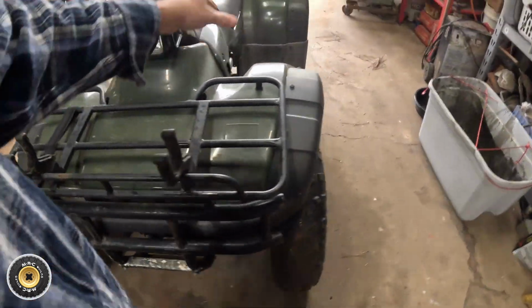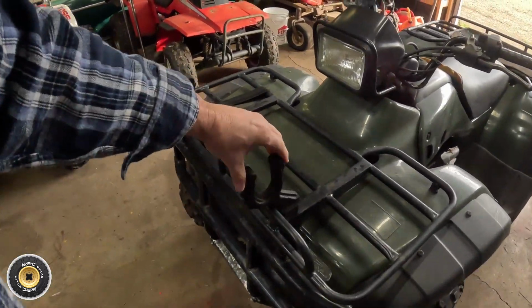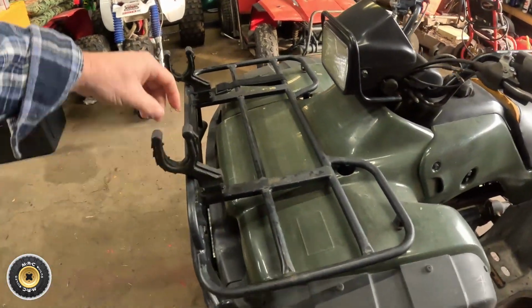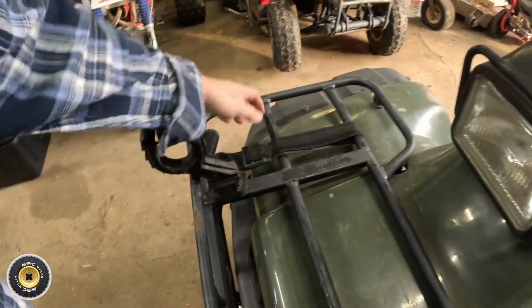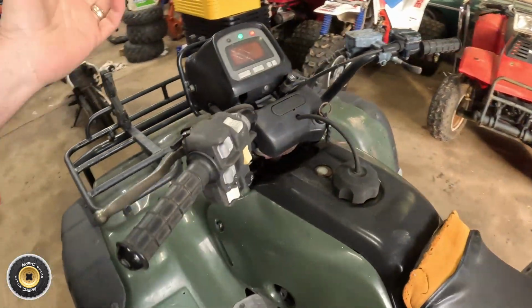All the lights work. The tail lights, all three headlights. It comes with a gun rack. Look at that. Puts a gun on there. It comes with even a little strappy dude. I don't know what that's for, but we got one. It's the accessory plug. I mean, this thing's loaded out.